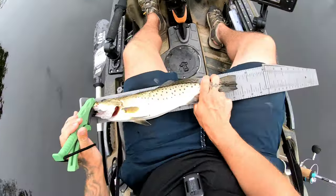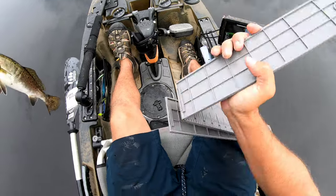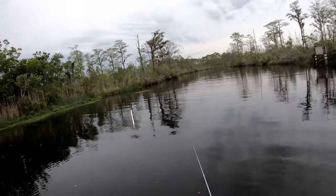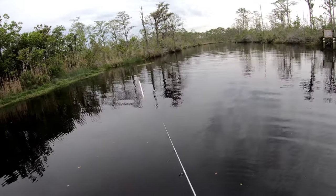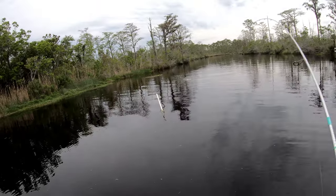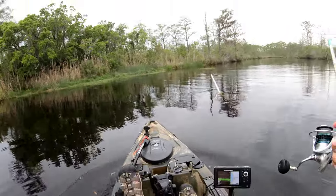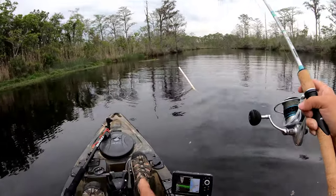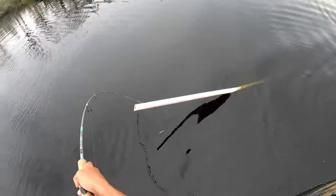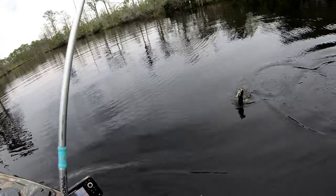So he's about 16, 16 and a half, somewhere in there. So that's not bad, man. That's pretty sick. There he is. Don't go around that pole. Oh, you went around that pole, didn't you? Ah, of course you did. Oh, you get out of there. Got him. That's a nice fat one too.